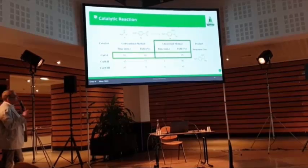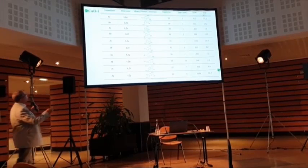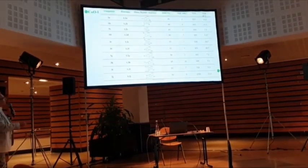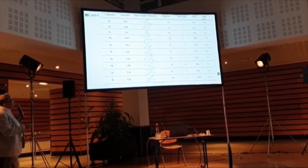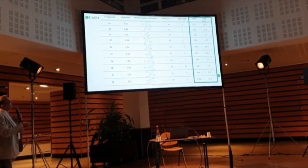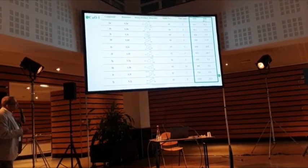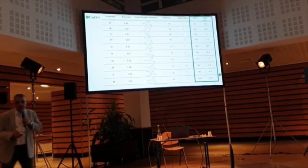Okay, one isolable product. To be sure of this, we went through different aldehydes using only nitromethane, and with different aldehydes we have the same results, repeated many times. We have a very short time, very high turnover number, and very high turnover frequency for such material.